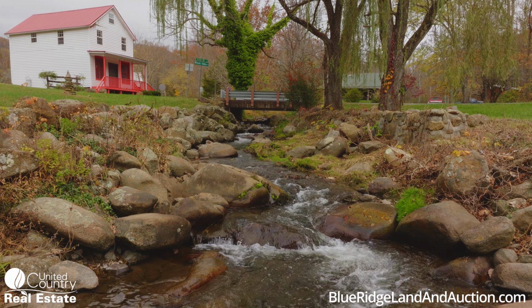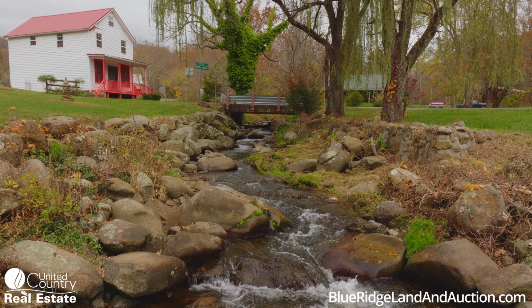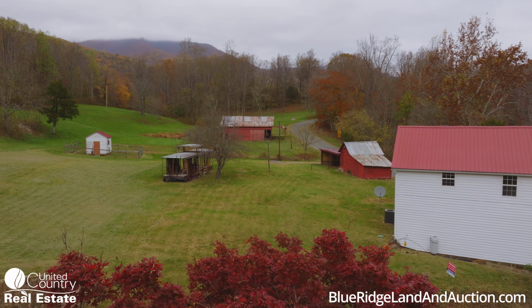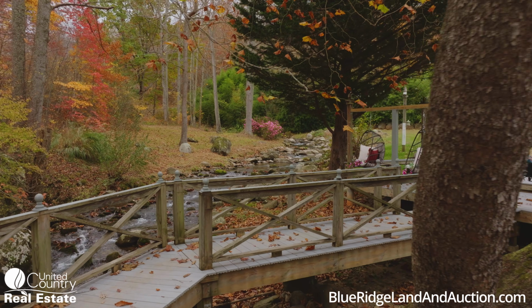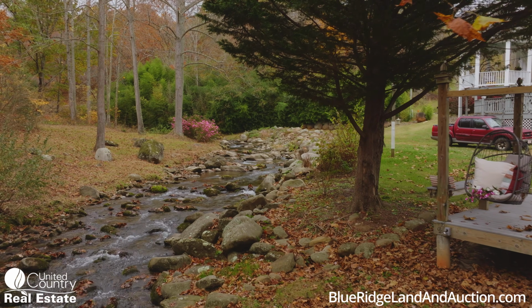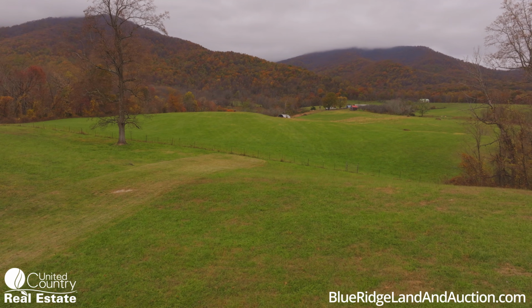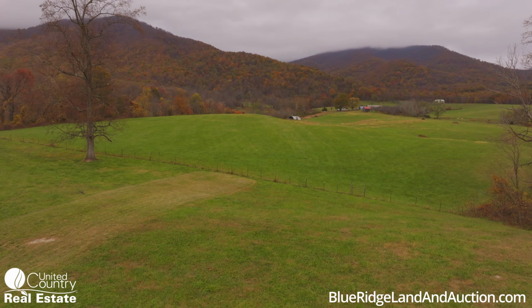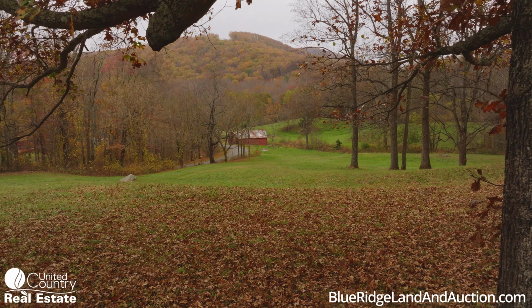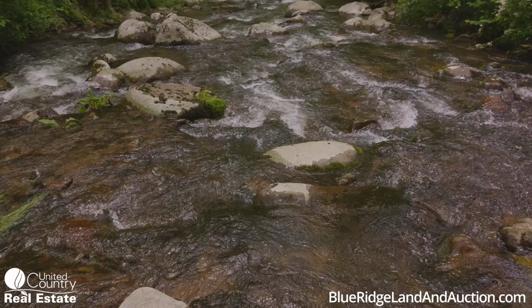It's got an old country store with an apartment over it, and it's got several sheds and buildings, but the property has it all. It's got a creek that rolls around it. Check that out. Awesome creek. It also has a field across the road that if you go to the top, there's some really awesome rock formations and views from up there. So this property is truly unique. It's a very well built house. Property has a lot of character and appeal.